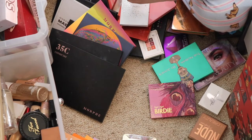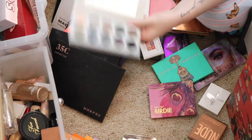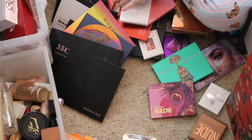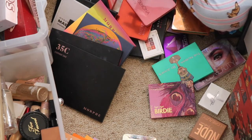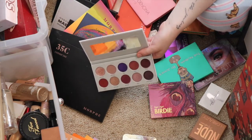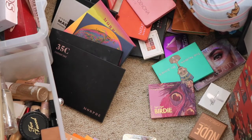Then we have the Dark Magic, which is my favourite of the 3 because it has the greens and stuff in it, and I just think this palette's stunning. And then the last one is Bling Boss, which once again is stunning, and I know I've created looks with this that I absolutely adore, so I think those will stay.